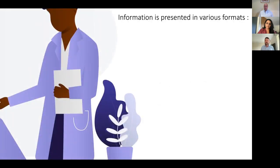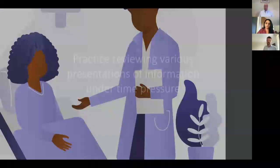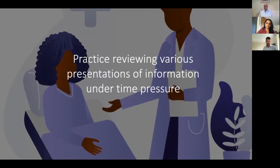Be aware that information is presented in various formats in the exam. We show images in anatomy, so these are photos in anatomy. We show histological pictures or pathological pictures. We show patient charts. We show patient notes. And we will, of course, show medical images, X-ray, CT, MRI being common. What we suggest is you practice reviewing various presentations of information under time pressure. It's really important you do this.